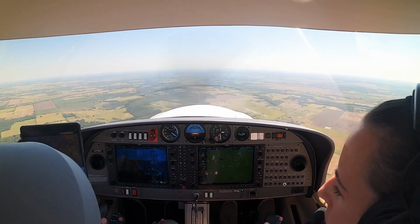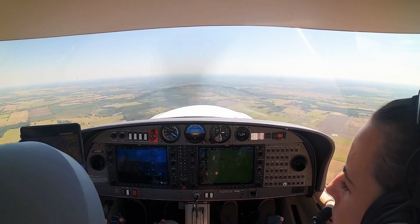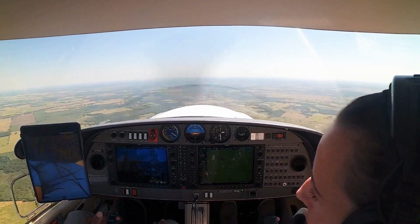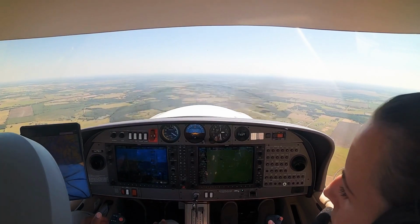Okay, I'm a little bit fast, a little bit descending. Otherwise, we're good. Area is clear, my heading is bugged. Okay, so I'm going to go to the left first.